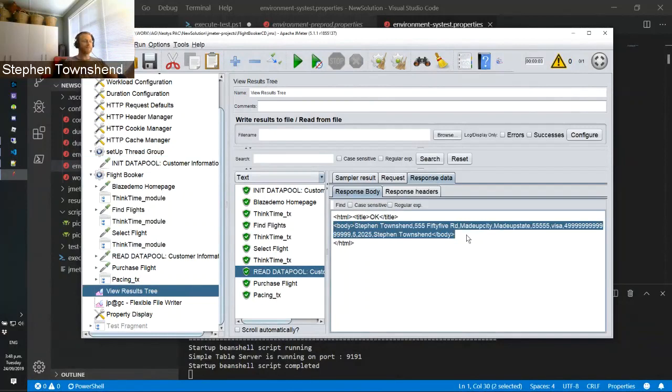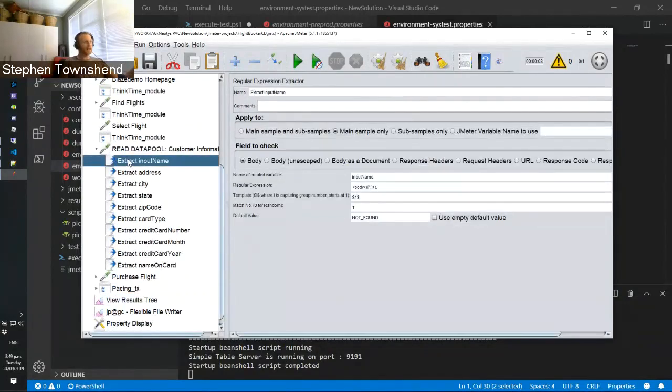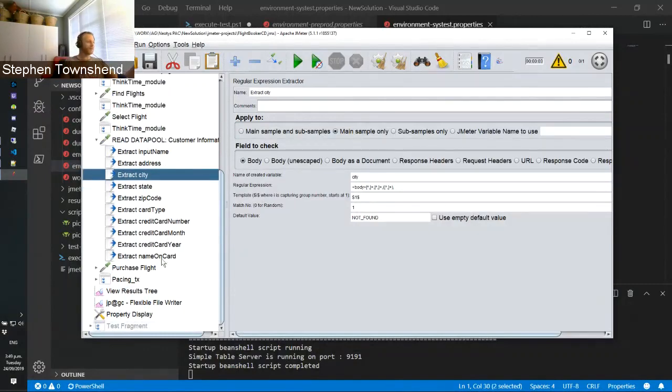That's all it did. Because it's just like any other request, how do we get these values and turn them into variables? We have to do correlation like you would any other request. So if we look at the read here, I've got a whole bunch of regular expression extractors. You could do this as one with different capture groups. I split it out to give them meaningful names like address. And I use all these correlated variables in the purchase here.